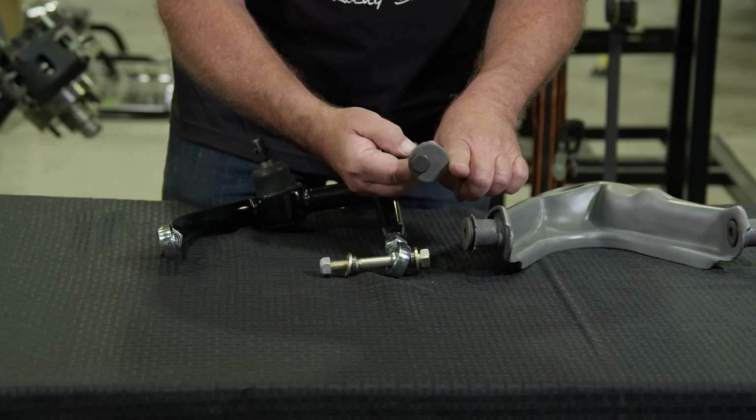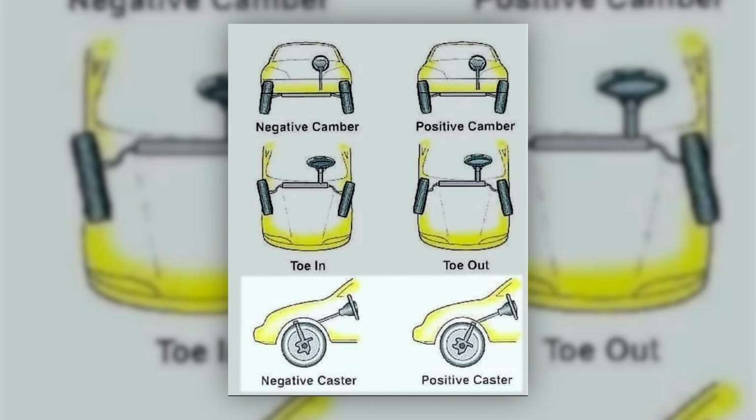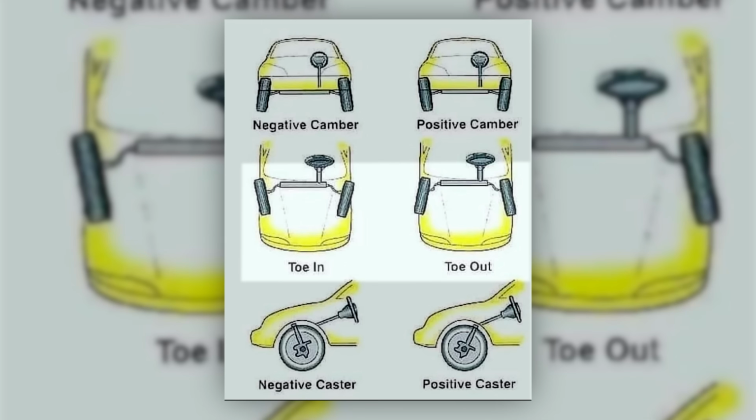Okay, so we're talking about front end alignments here. Everybody's heard the term, gotta have the car aligned. Car alignment points, certainly back in these days, today some of these are not even an adjustable point. But back in this day, you could adjust the caster, the camber, and the toe-in. The cam bolts that Chrysler put in, they don't have a lot of movement to them. There's a little bit, maybe a half of an inch.